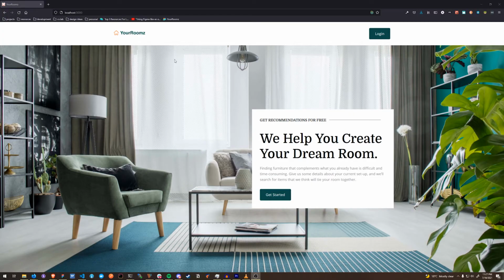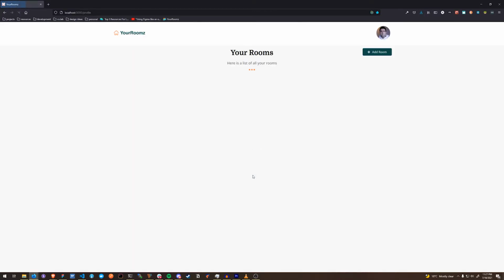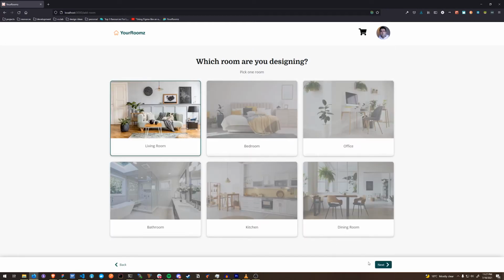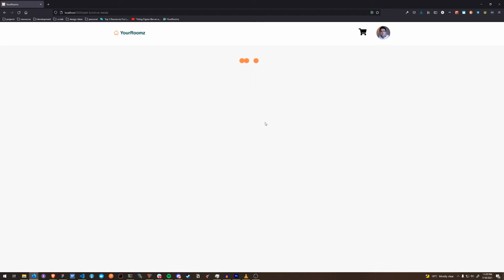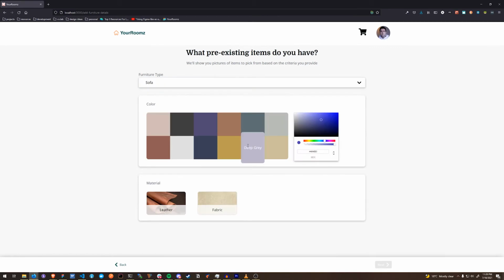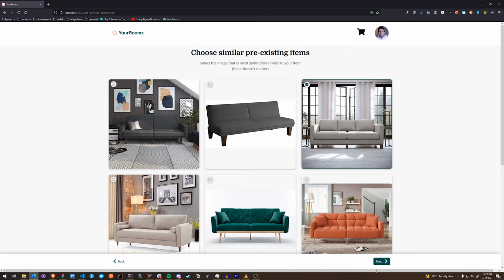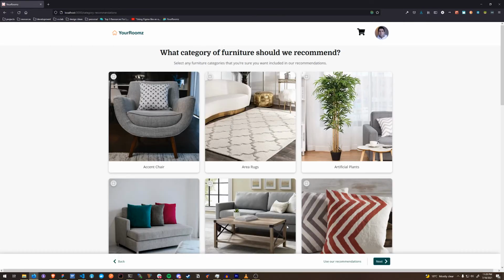Welcome to the YourRoomz app demo. Our app will allow the user to log in with a social media account and create a user for them so they can begin the onboarding process. During the onboarding process, we will capture information about the room that they're looking for recommendations for, as well as the furniture that they currently have. The furniture they have currently in particular will be used to generate the recommendations. So we capture things like the color of the furniture, obviously the type of furniture, as well as the style. And that information is then used for the recommended searches.